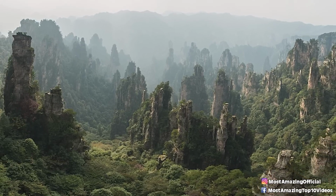The park is characterized by its unique and otherworldly landscapes, which include thousands of tall sandstone pillars that rise up from the ground. The pillars are often shrouded in mist, creating a very mystical and surreal atmosphere.